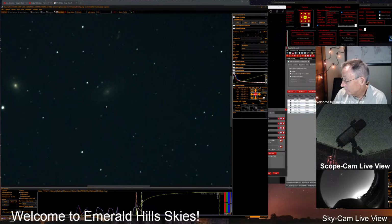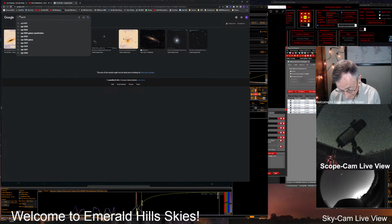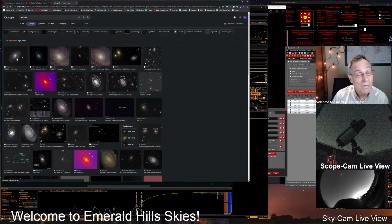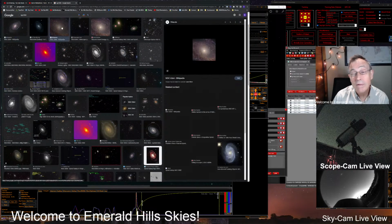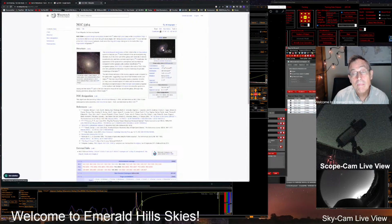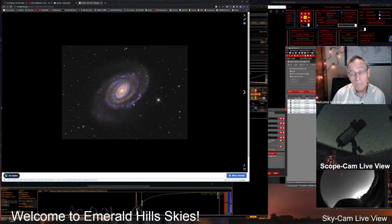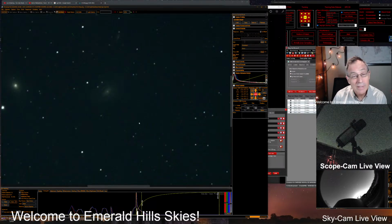Hubble and Mount Lemmon. Okay, 5364. Oh my goodness. It is beautiful. 24 inch at Mount Lemmon. Oh my goodness. It's so nice. Let's get a 24 inch scope, guys. We got a ways to go on this one. That's 3 minutes right there.